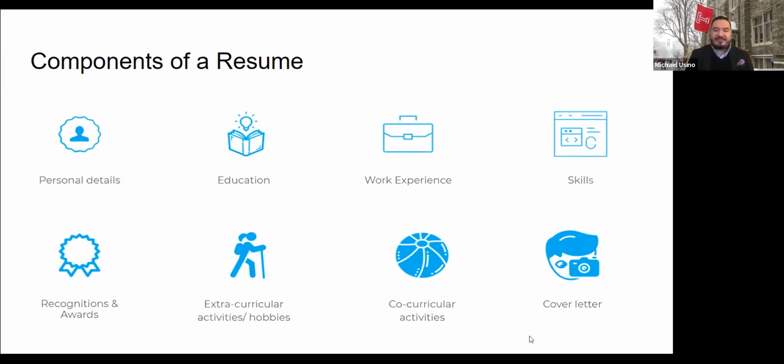The next area is work experience. And when we think about resume, this tends to be what we think the resume is all about. And that's certainly true, especially as you're applying for employment opportunities. But with regards to a university, we also like to see work experience. If for no other reason, it gives us a chance to do two things. One, it gives us a sense of your work ethic, right?